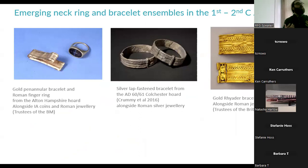I think that's a perfectly reasonable argument in the case of the Colchester ones because of their particular hoard context. But all of these are found from contexts where they're found with highly Romanized jewellery as well, these strip bracelets. So perhaps they've got an intermediate significance, which is slightly different from the neck rings. Oh, but also this isn't just a one-way idea.